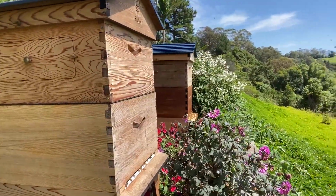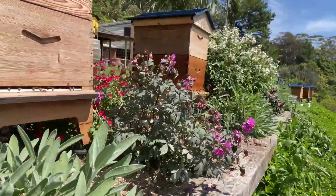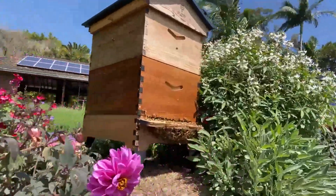There's none on this one, but if I go down a little bit further, the next one's just starting to beard as it is a very, very hot day here.